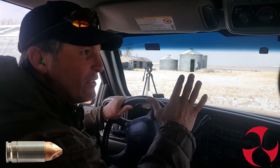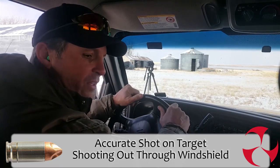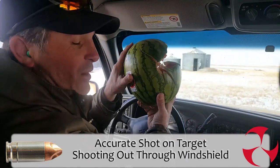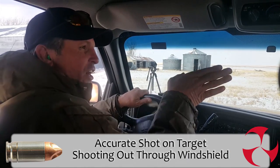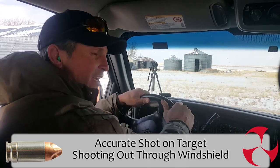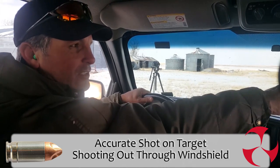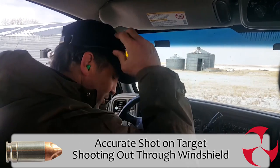What we're going to do now is, I'm driving in my vehicle. I got a brand new windshield put up here for us to test with. I'm here with Mr. Shot Up Watermelon Head that we did a little while earlier. To get a shot out of your vehicle at this sharp oblique angle across the glass can be problematic to get a good accurate shot. So we've got a target out there. It's flapping around in the wind a little bit, but we'll get a good shot on it. So here we go.